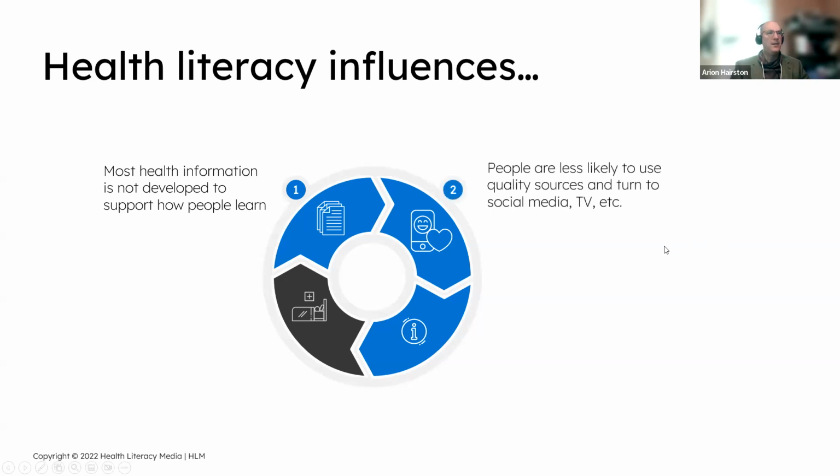And so health literacy is associated with where people get their information too. People with low health literacy are less likely to use quality health sources. They may rely instead on social media, television, celebrity blogs, and other unreliable or questionable sources of health information. And this, in a variety of areas, can add to public health challenges, like hesitancy to get vaccines, just as an example.